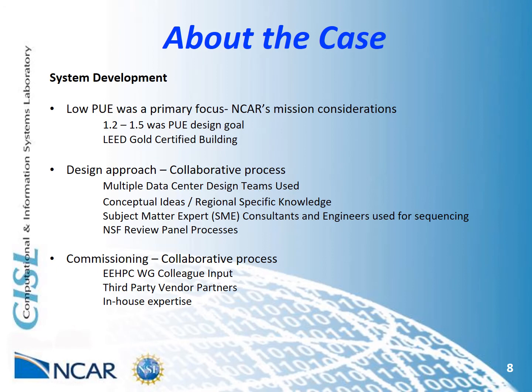Commissioning plans were also developed through an extremely collaborative process. Using peer input through the Energy Efficiency High Performance Working Group, a High Performance Computing Operation Review Consortium, third-party vendors, and the in-house expertise, an extremely in-depth commissioning plan was developed to ensure the NWC facility would be ready for the first HPC deployment.